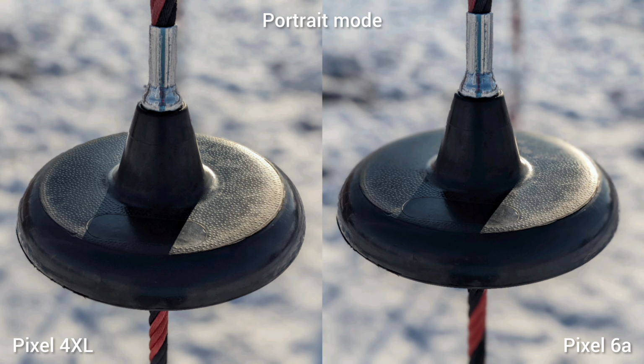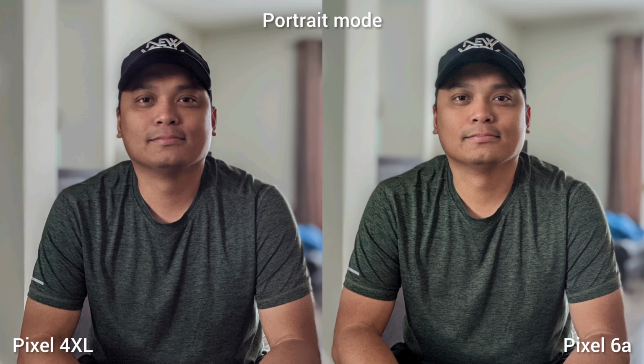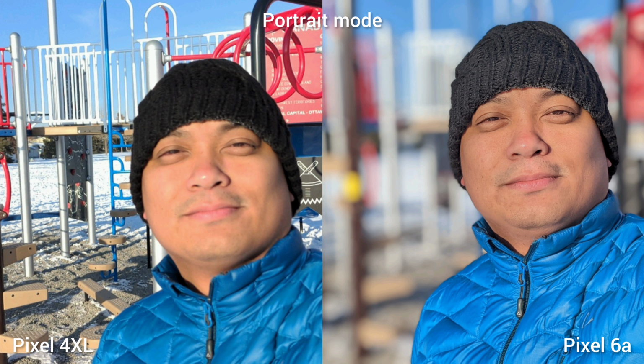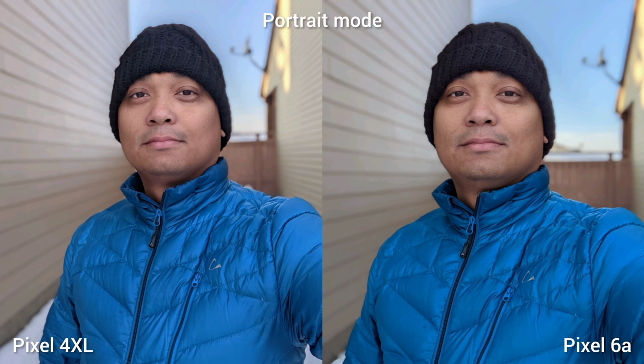Next is portrait mode, and for non-human subjects, it's a hit or miss on the older Pixel 4 XL. This is just software manipulation, so I don't know why the older Pixel behaves like this. For human subjects, again, the skin complexion is a bit brighter on Pixel 6a, and again, a hit or miss for Pixel 4 XL, it's acting really weird. For selfies, it's almost the same. I don't think you will feel any difference, if there's any.